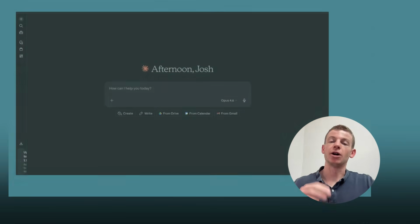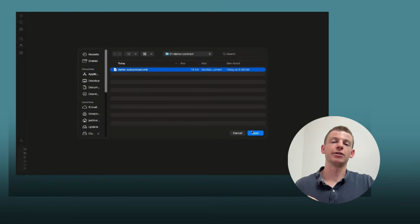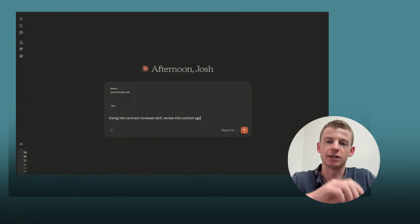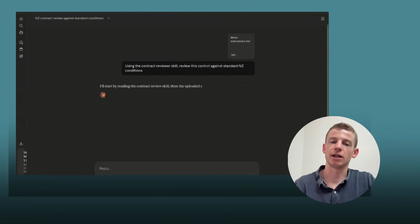So number 3 is contract review and risk flagging. Now, before you sign anything, you can run it through AI first. And this is one of those use cases where the time saving is nice, but the real value is what it catches that you might have missed otherwise.